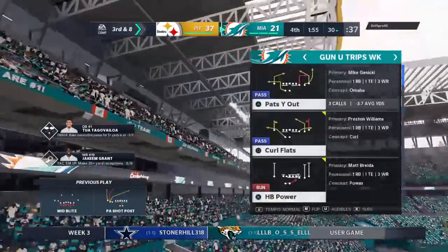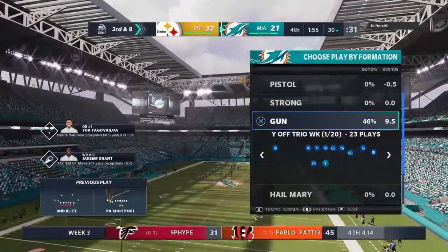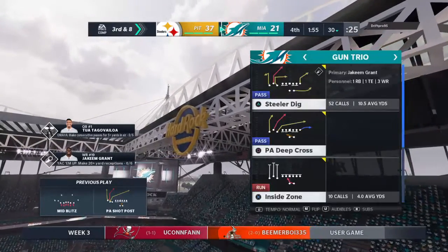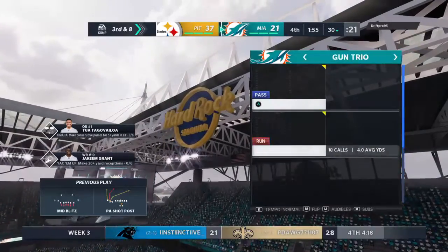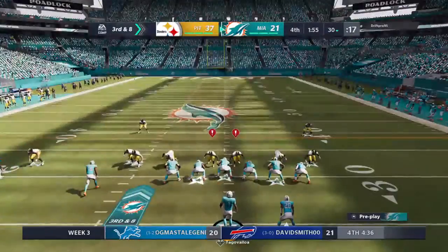As soon as I saw him break contain and get outside, my first thought and my eyes gravitated downfield, because nowadays, most of these quarterbacks, when they do that, they want the big play downfield. They don't want to throw it short. In this case, he took the shot. It fell incomplete. So the failure to connect on second down leaves them staring up here at a 3rd and 8.